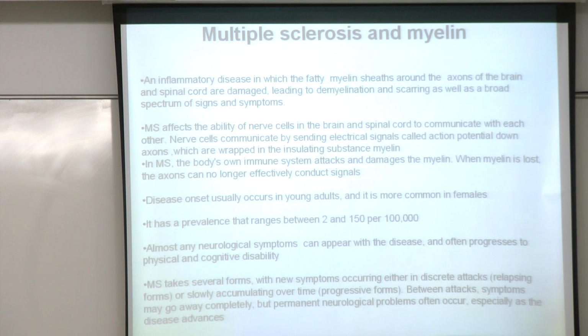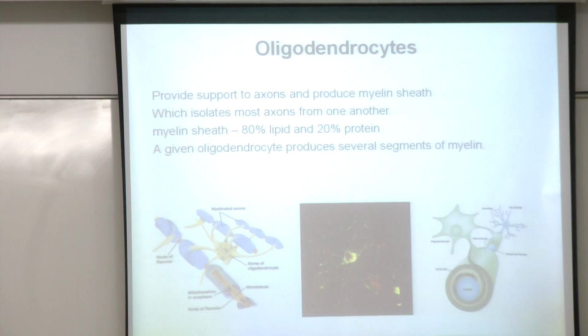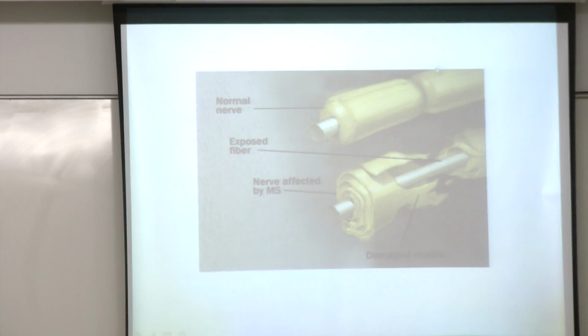Okay. So this was just in parentheses to convince you that the myelin is important. The oligodendrocytes are the supporting cells that create the myelin. You can see here a scheme of an axon covered with myelin, and here an axon of a multiple sclerosis patient, let's say, which is damaged. Here the wire is open, and the action potential can decrease.